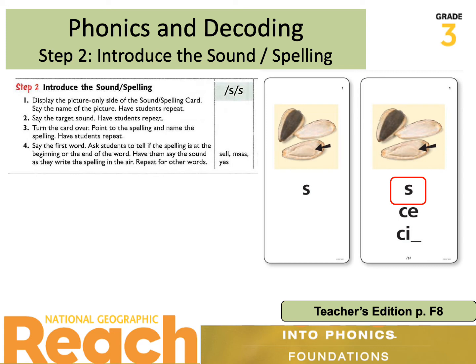Have students repeat. S. Say the first word. Ask students to tell if the spelling is at the beginning or the end of the word. Have them say the sound as they write the spelling in the air. Repeat for the other words. You may also cover the additional sound spellings that are provided on the sound spelling card, if appropriate.